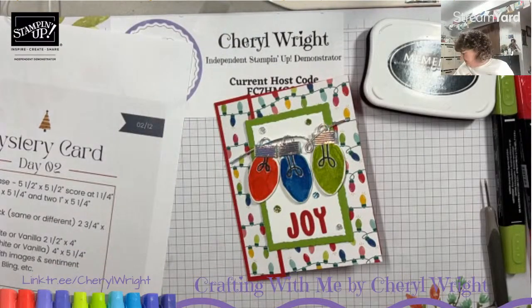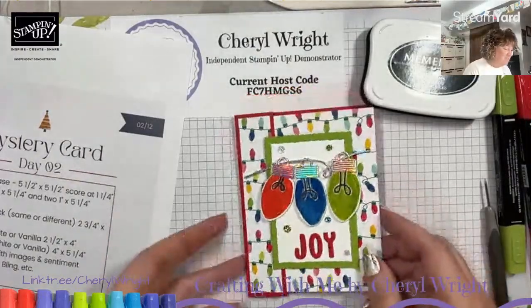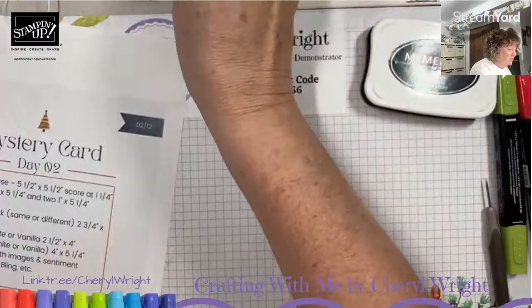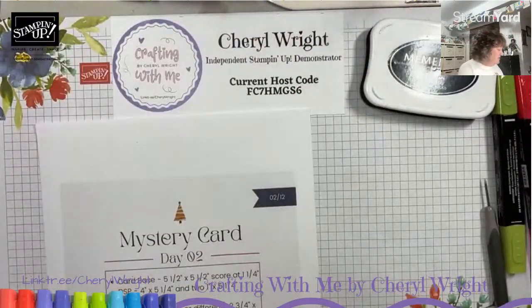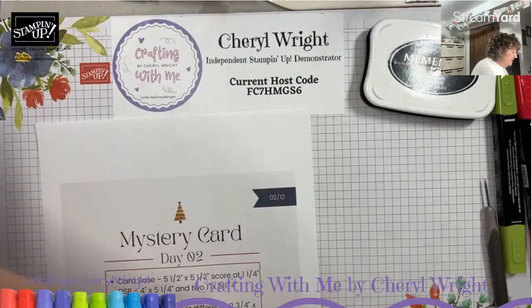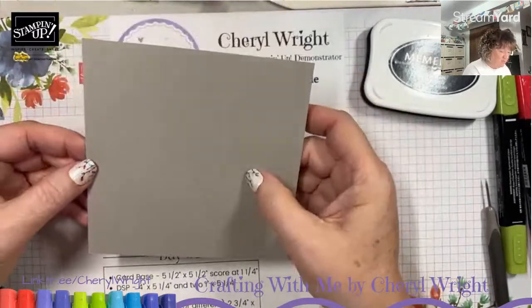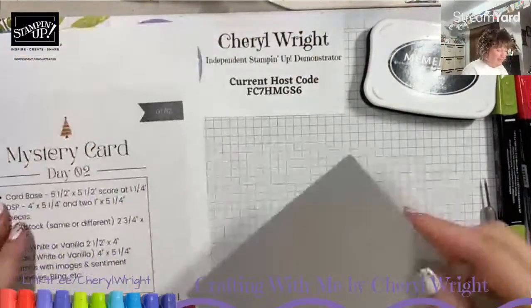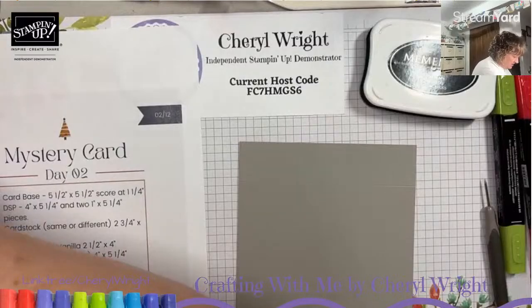And let's go ahead and move on. This next set of products is available starting in January. Let's go through them really quick again. This is gray granite. It's 5x5, scored at 1 1/4. And like I said, I'm going to have this one go the vertical orientation.